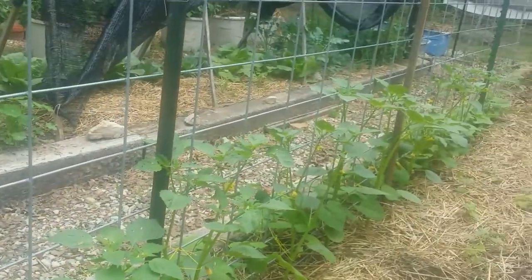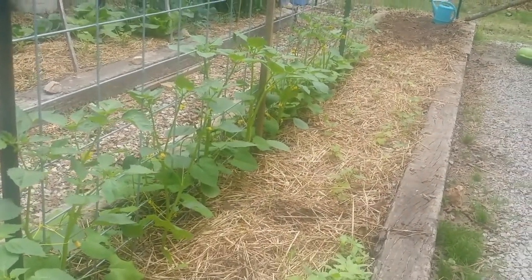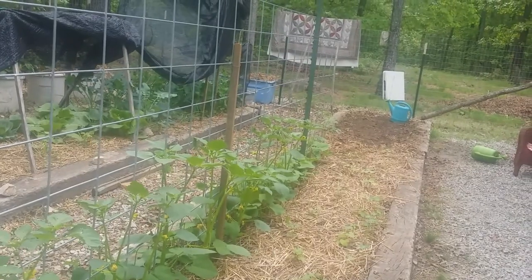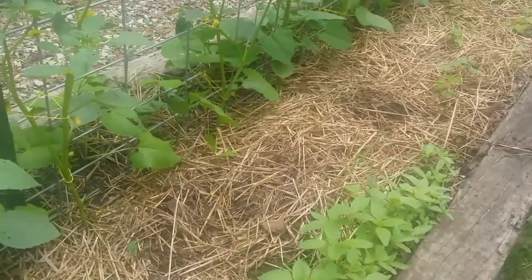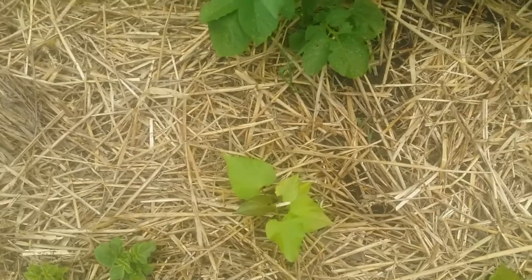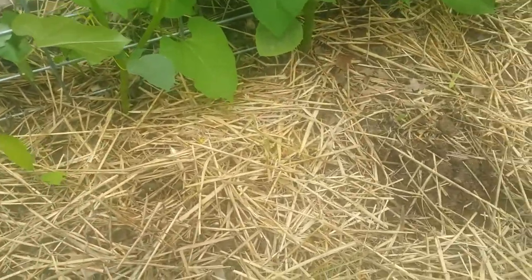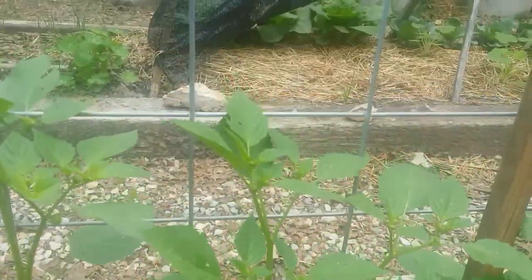And right down through there are my tomatillos, because we love salsa verde. And they've got some pretty good blooms on them. I've got them tied to the fence there to keep them up. And then down on the other side of them, I've got sweet potatoes planted. Right here, I had some volunteer potatoes come up, and I pulled them up because they didn't look very good, and I was afraid they was going to give my other stuff diseases.